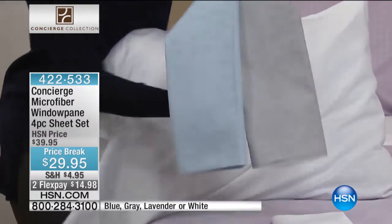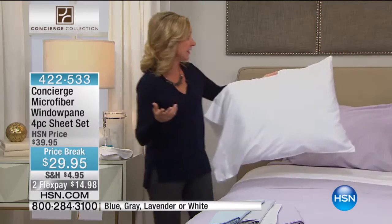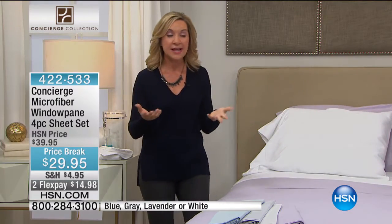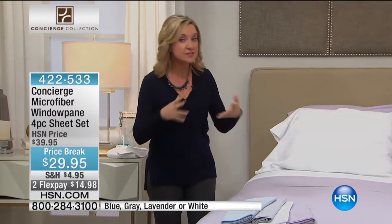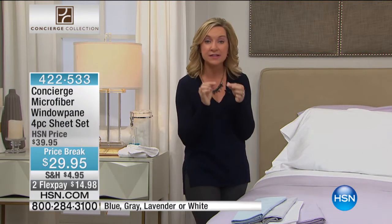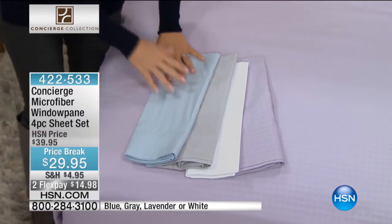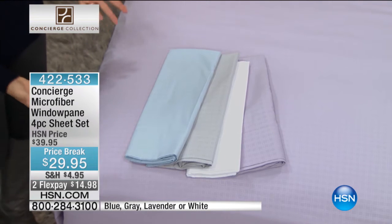And the best part is, and Siobhan touched on it, one thing I want to explain is we don't talk about thread count when it comes to microfiber. The reason is instead of hundreds of threads per square inch, there are thousands. It's intense. They're very thin fibers, but there are so many of them woven so tightly together that these are durable and long lasting.